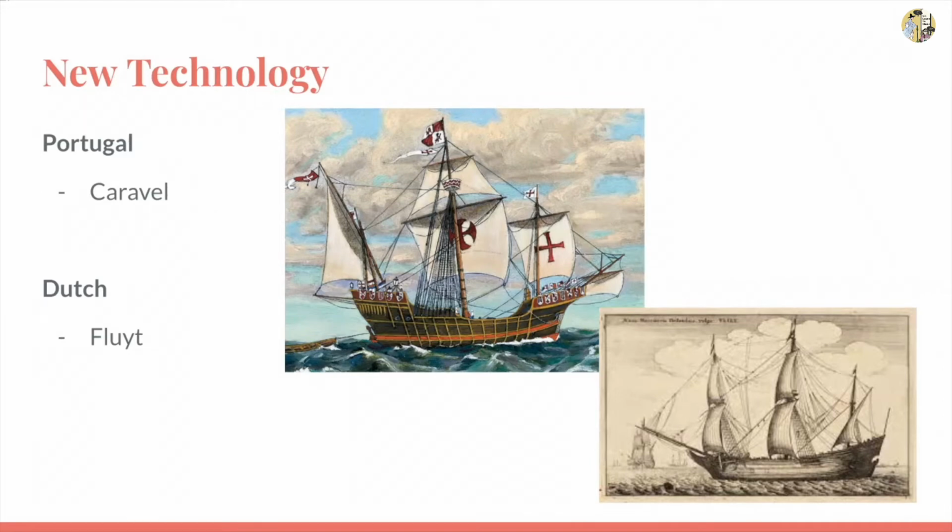The Dutch had also developed a boat and called it a flute. A flute was a boat exclusive to trading and therefore meant that they had larger cargo bays. Furthermore, the boat could sail with a smaller crew and was cheaper to build than regular merchant ships.